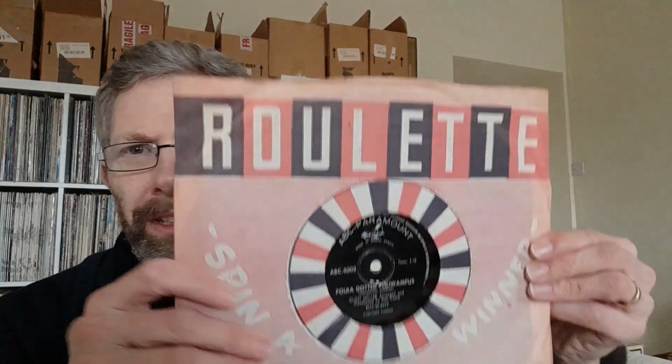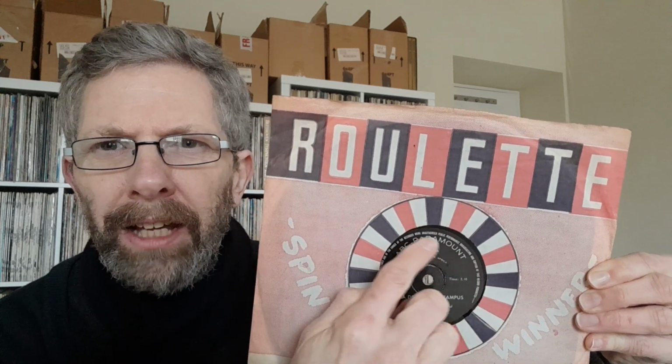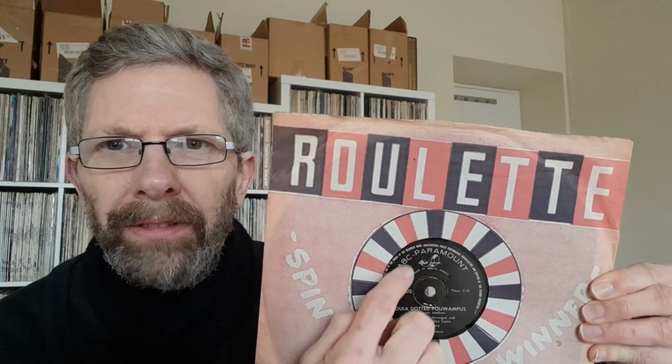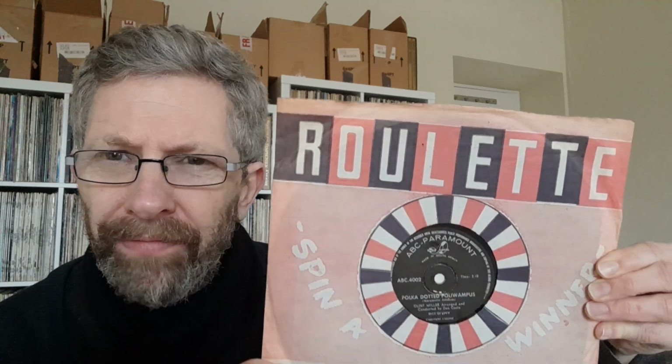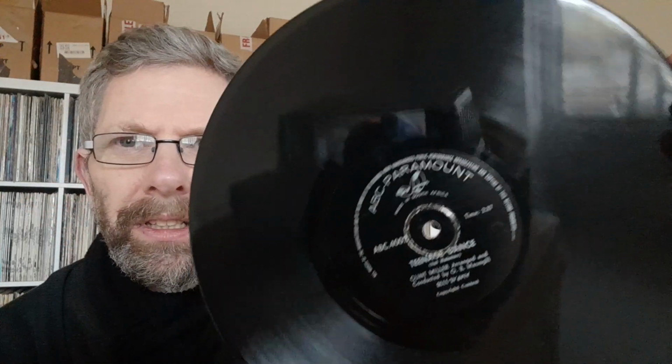Anyway, here's the Swedish sleeve. I thought I'd show that because it's quite interesting. I've never seen another one. It's an original Roulette sleeve. That's how they were when they originally came out. They looked like this. They had this particular red, white and black around the disc here, with Roulette around the outside of that in these same colours. But I thought I'd show it because it's quite a rare thing. A sound bet by Roulette and spin a winner. And the record itself, here is the label.